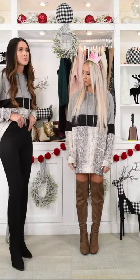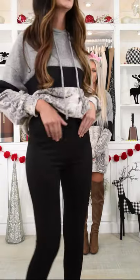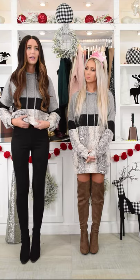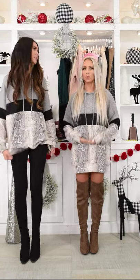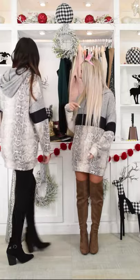Are the leggings okay for pregnancy? I would say no on these ones, just because this band right here kind of hits you a little bit lower, so I don't think that would be very comfortable. Maybe if you're in your first trimester, they might be okay, but you'd have to wear it below your bum for sure. You'd have to bunch it down and wear it below your bum. Yes, exactly.